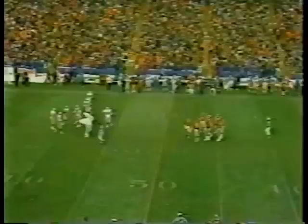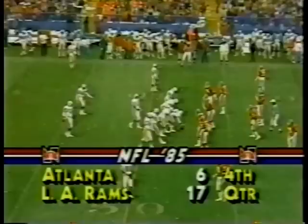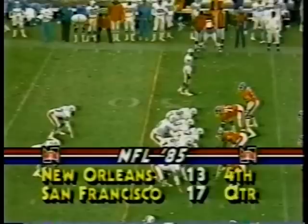Cleveland now leading San Diego, as you heard Bob Costas, 21-7 in the fourth. The other late games, the Jets 25-17 over Indianapolis. Rams with a 17-6 lead over the Falcons. And the 49ers have regained the lead against the Saints at home.